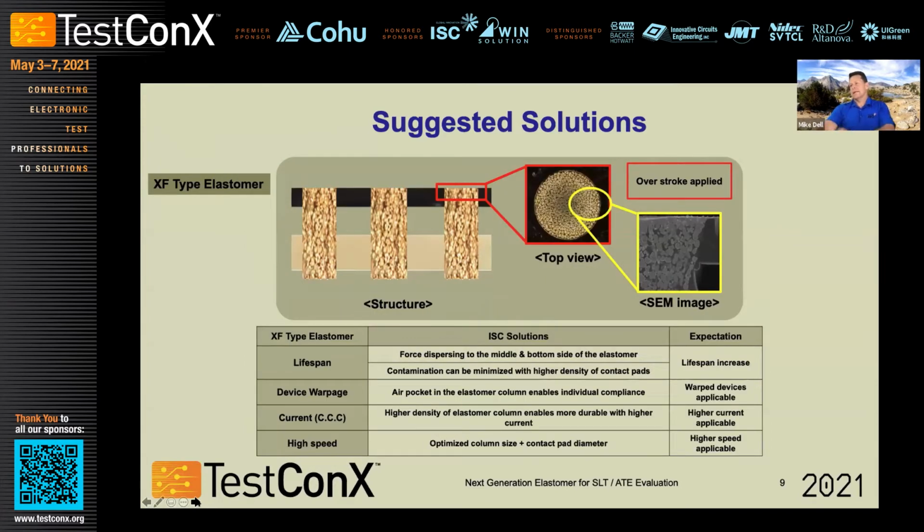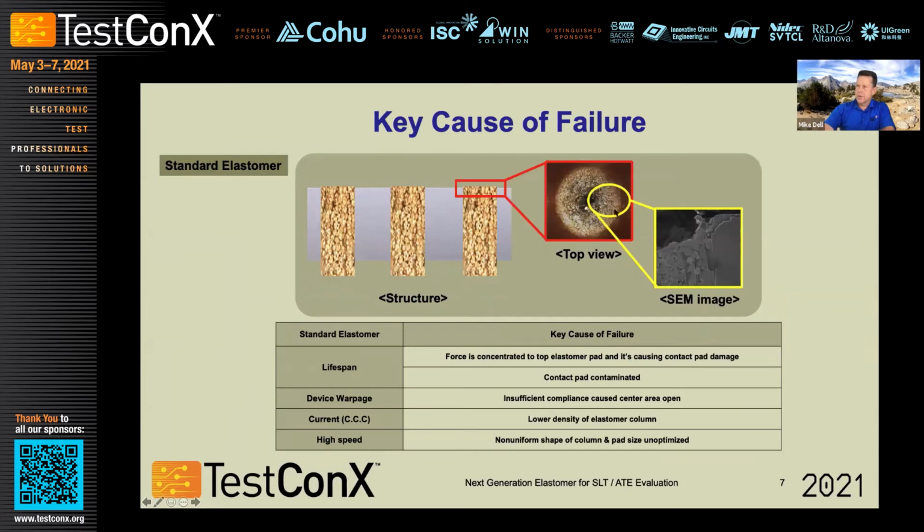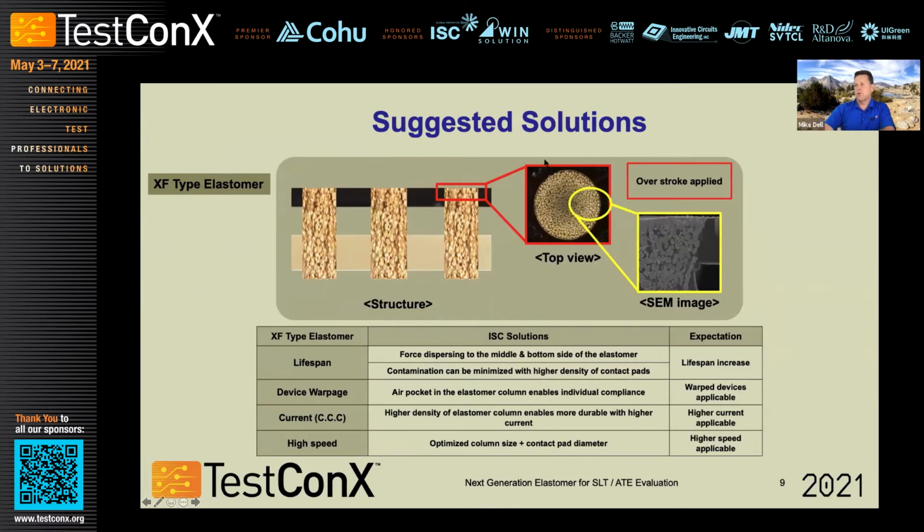Okay, this is a more advanced slide. So as I go back here, when you look at the failure on this, this is the top pad of the elastomer, right? You can see the damage on that top zone. When we move forward and we use our newer elastomer type, this is after probably 100,000 insertions, which is what we normally do our testing to. And you can see the difference here. That top pad is still in remarkably good condition.